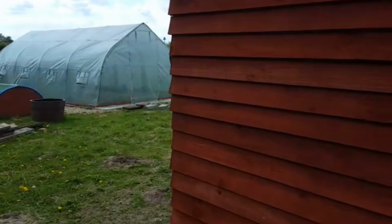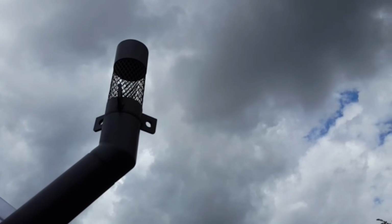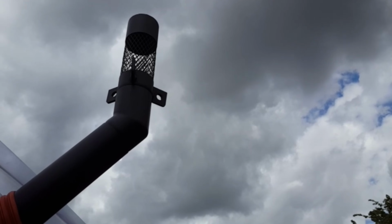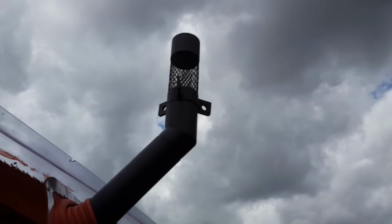Yeah, the wind is... oh, you can see smoke actually. Well, I don't know if you can or not. Now the wind's picked up again. When the wind drops, you can see the smoke. When the wind picks up, it disappears. But it is definitely drawing. I can see it. I'm just not sure if you can on this video.